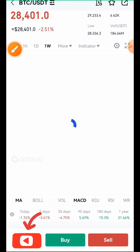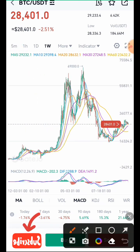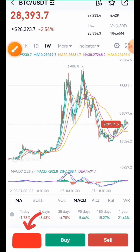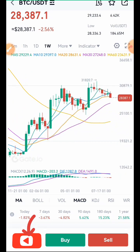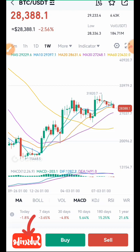So over here, let's zoom into the 1 week time frame. The 1 week time frame, which you can see the bull market that happened before went as high as $69,000, and you can see right now that we have broken that level, and here we break it, right? So let us zoom in right now. I'm going to discuss something with you guys that you need to pay attention to, because history is trying to repeat itself, right?